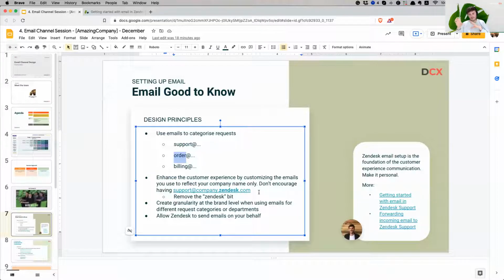So this is what an out-of-the-box Zendesk comes with, and from there you can customize it using email setup and email customization to have it reflect whatever domain name you want. It can just be support@yourcompany.com, help@yourcompany.com, billing@yourcompany.com. So you can remove the Zendesk bit from it. It's not necessarily the most straightforward process, and we'll go over that in a bit.